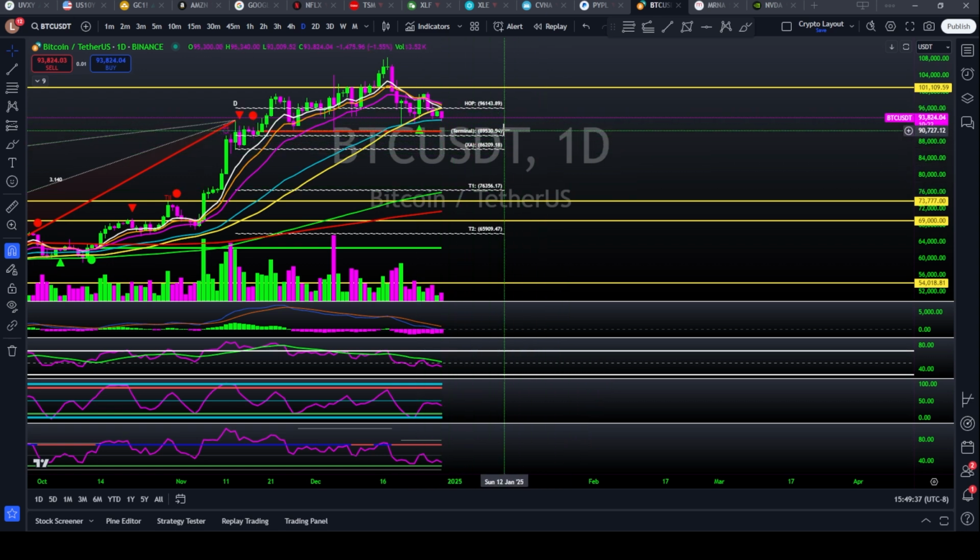Still too early to call that. I think the most important level to watch out for Bitcoin, if it is going to start a type 1 reaction, is the terminal bar there. The terminal bar is at 89.5K. Just call it around 90K. You lose that level, then you can start looking a little bit more bearish on Bitcoin.